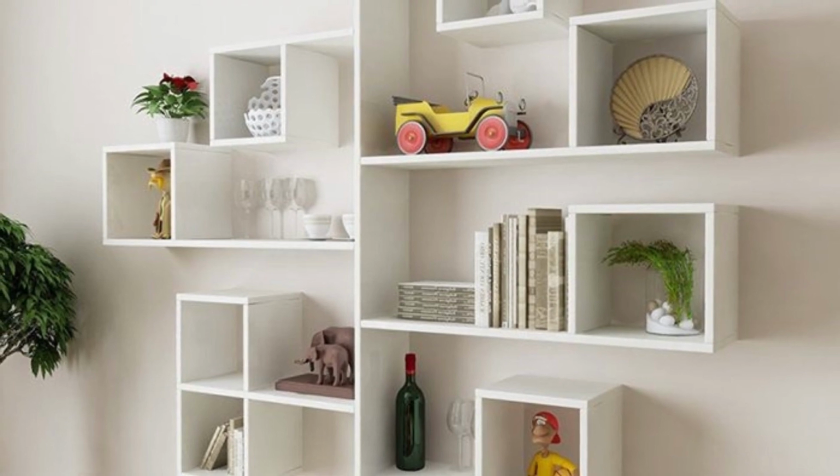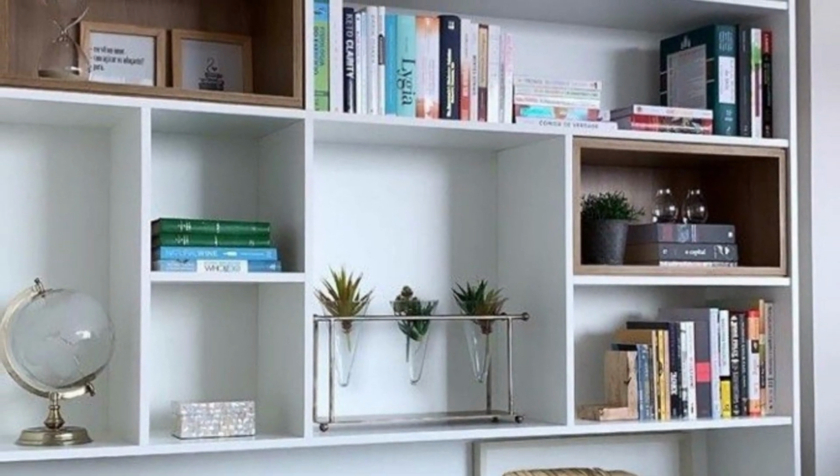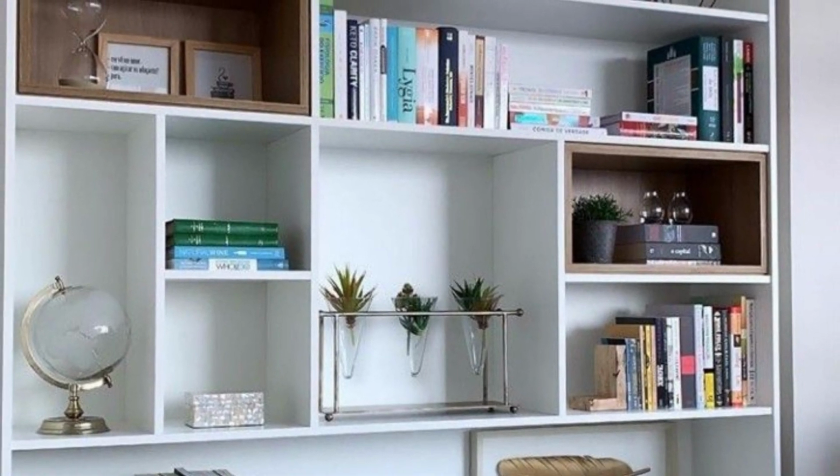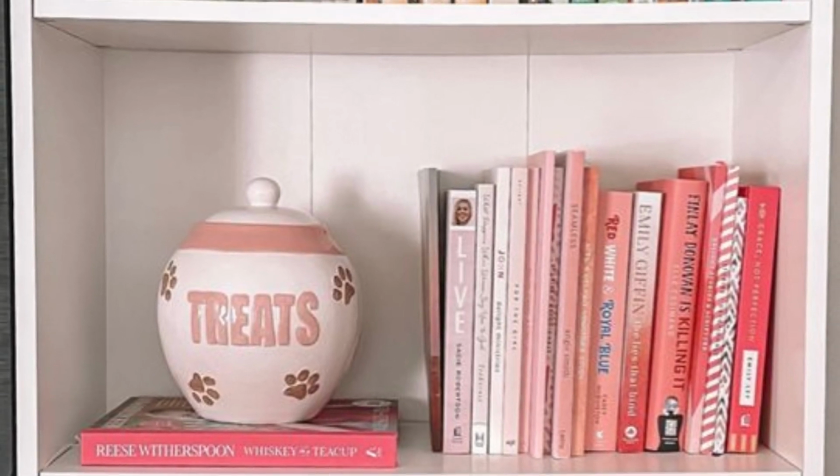The best latest bookshelf ideas are not only about storage but also about expressing individual style and creating captivating focal points in modern interior design.